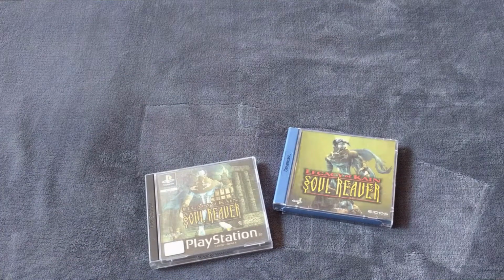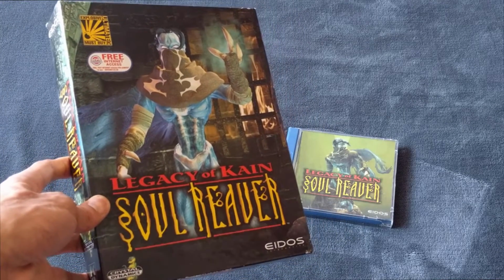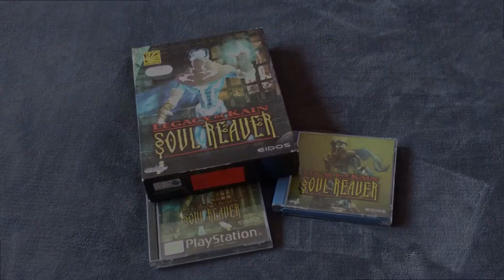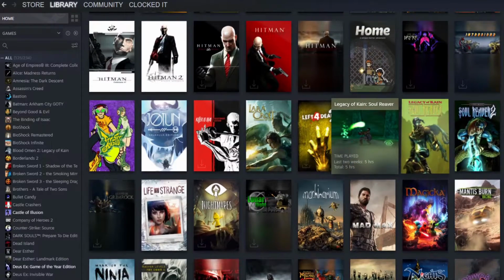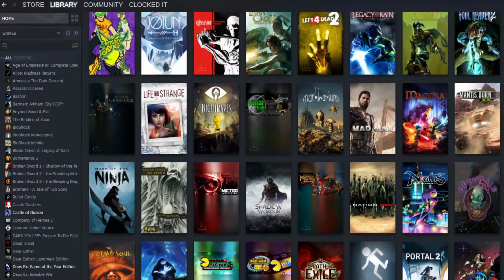Got that. Back in the day, at the same time I bought all these games, I also got the PC version. I just loved Soul Reaver. It was an incredible game. And as you can see now on Steam, I've actually bought the game on Steam. It was like 97 pence. And I bought it again quite recently, and I put in quite a few hours into it, and I'm still enjoying it. It's still a fantastic game. So Soul Reaver, yeah, I got 4 versions of that.